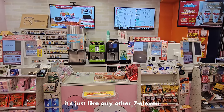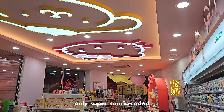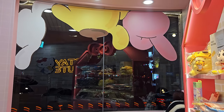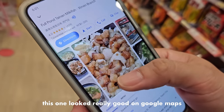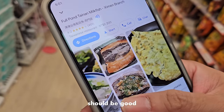It's just like any other 7-Eleven, only super Sanrio coated. Wanted to start our trip with some Taiwanese milkfish. This one looked really good on Google Maps. They even have like a luru fan with oysters. Should be good.